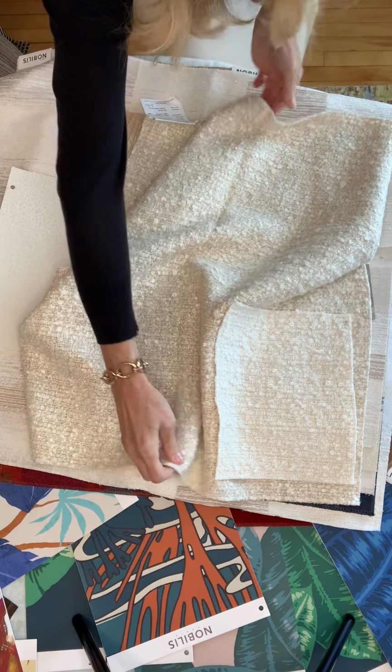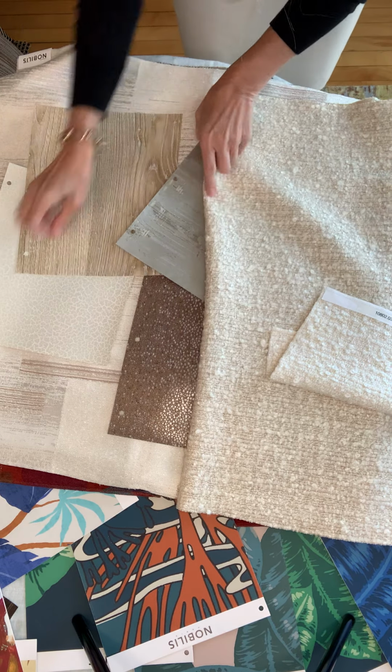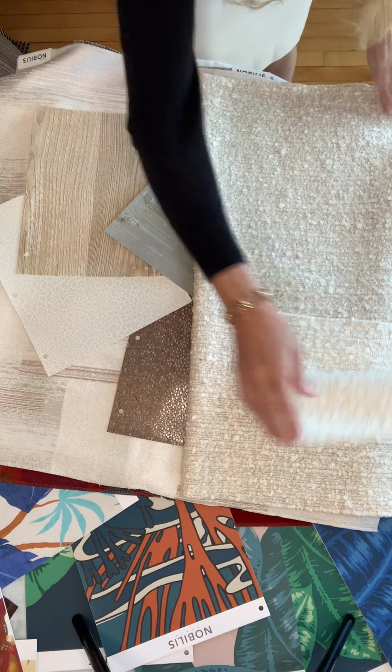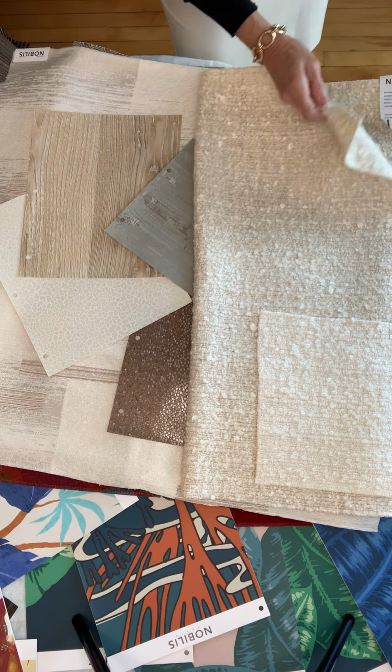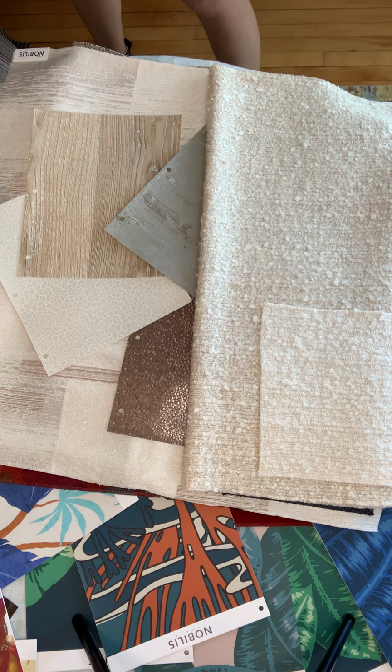And again, it's just so gorgeous. And as you can see, all these colorways of these wallpapers are also stunning with it, as is this beautiful piece here. And again, the one that you saw below was Delos, and this one here is called Blizzard. And now on to the next.